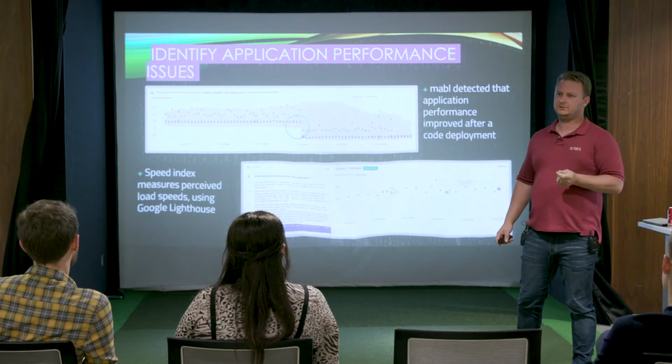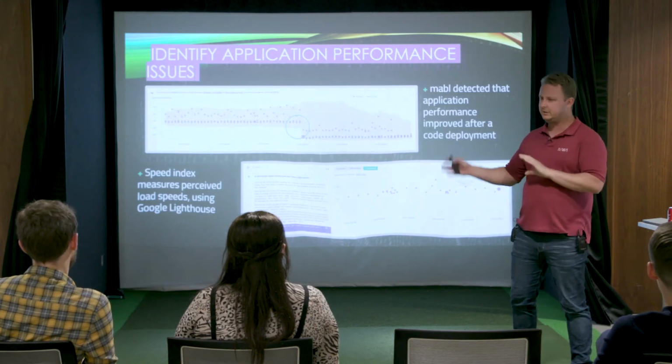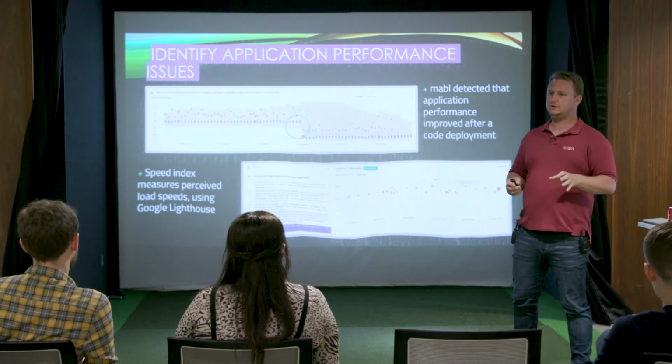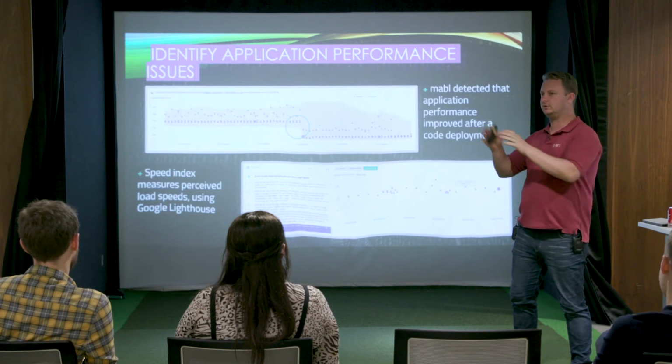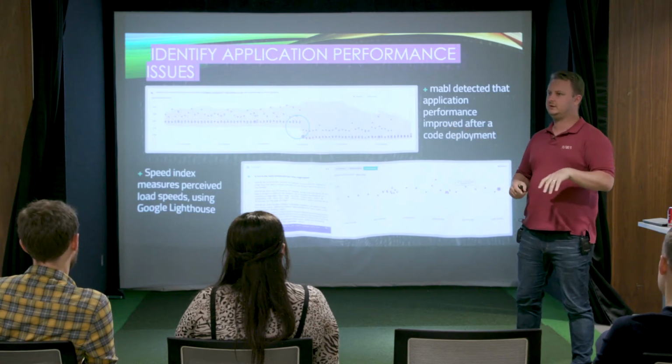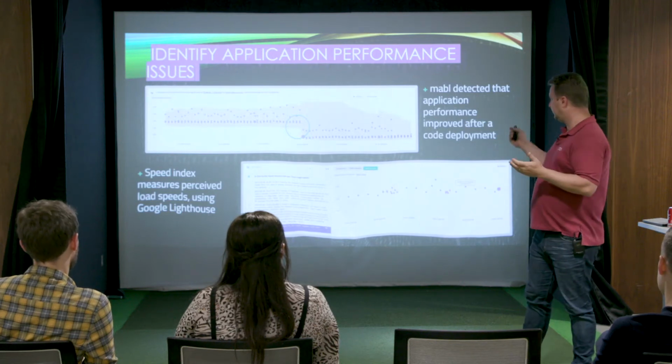How many companies spend thousands on having a performance engineer that goes and writes stuff in a completely separate tool to understand performance? Or we use different tools. Again, the tool dispersion, we're now going to go into this thing to do this separate test. It costs money, costs time, costs us effort. This is all built into Mabl.